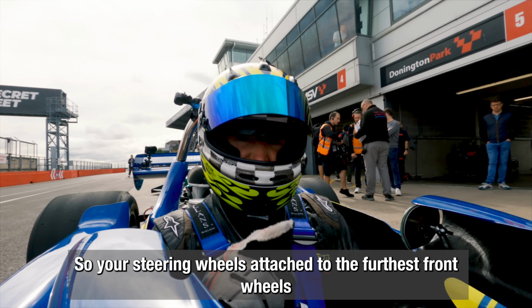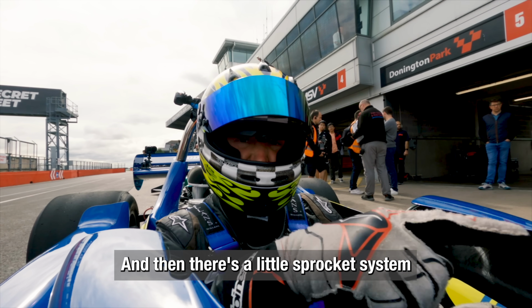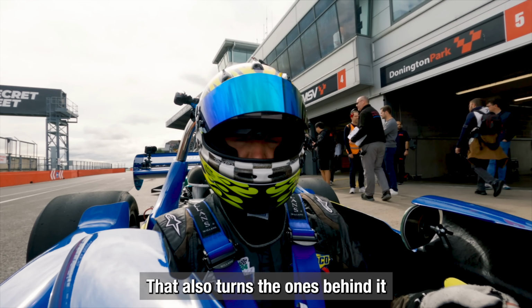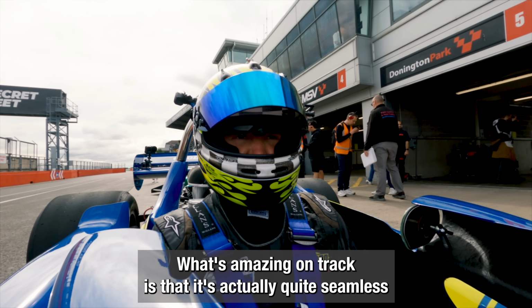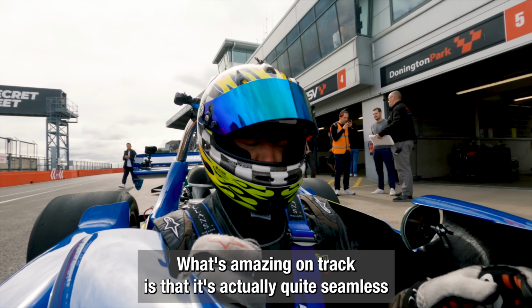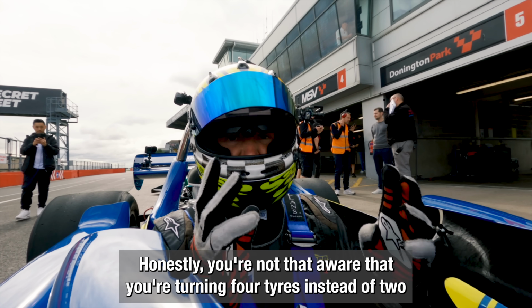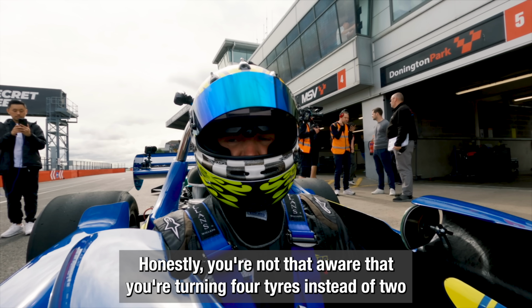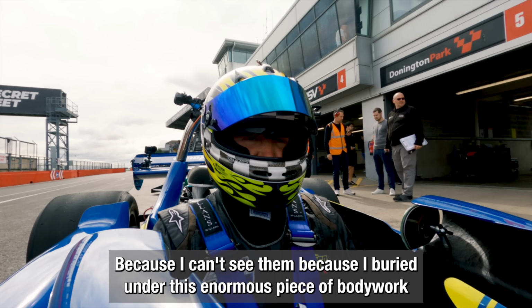So your steering wheel is attached to the furthest front wheels, so that does the majority of it, and then there's a little sprocket system that also turns the ones behind it, but your steering wheel is directly connected to the front tyres. What's amazing on track is that it's actually quite seamless. When you turn the wheel, honestly, you're not that aware that you're turning 4 tyres instead of 2, partly probably because I can't see them, because they're buried under this enormous piece of bodywork.